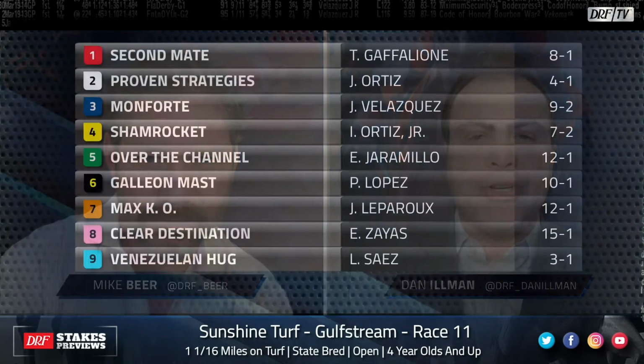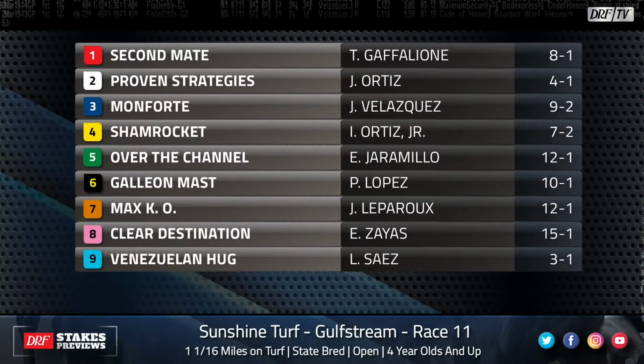Dan Illman, Mike Bureau. Let's take a look at race number 11 at Gulfstream Park on Saturday. It's the Sunshine Turf. $75,000 is the purse, a mile and a 16th. These are Florida-bred 4-year-olds and up. Pretty wide open race, as you can see by the morning line.